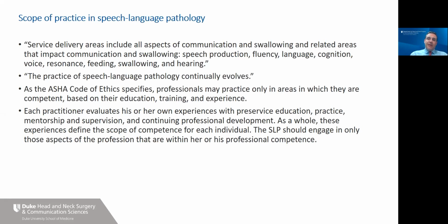The Code of Ethics specifies that professionals may only practice in areas in which they are competent based on their education, training, and experience. And each individual must evaluate his or her own experiences based on education, their practice, mentorship and supervision, and ongoing professional development. And these experiences define the scope of competence for each practitioner. And each SLP should only engage in those aspects of the profession that are within her or his professional competence. So I think depending on your background, training, and knowledge, there's certainly some crossover with speech pathology populations, like patients with dysphagia, as well as some support that this may not be outside of scope of practice.